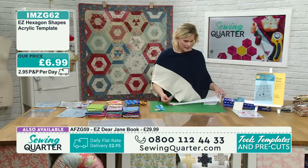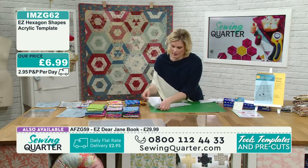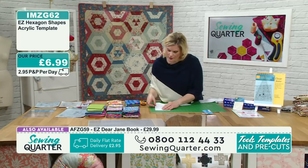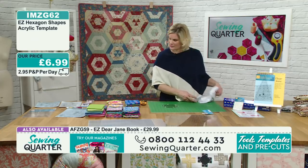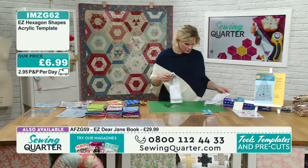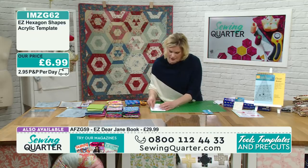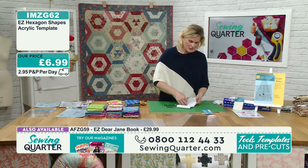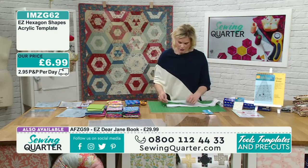So these were the strips that I cut. Let me just check that was a 4.5-inch strip. And I didn't keep the 5-inch out. Oh, that is the 5-inch one. No, where's my 4.5-inch one? I was being all organised. Is that my 4.5-inch one? Ah, here we go. So, and again, you can do this in multiples if you wish.